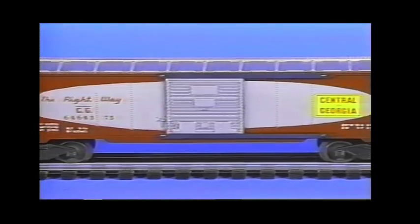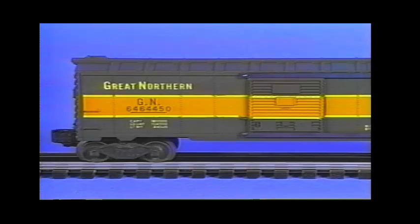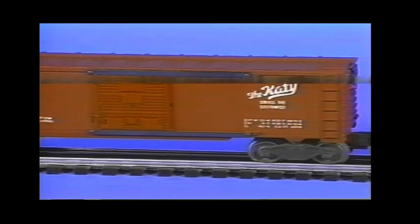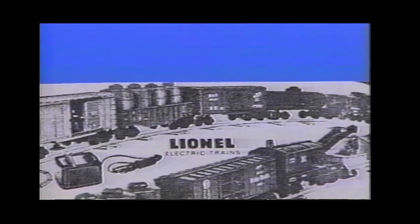The 6464-375 Central of Georgia and 6464-450 Great Northern were only listed for separate sale in the consumer catalog. Some Great Northern doors were made without the yellow stripe. The 350 MKT was another 6464 boxcar listed only for separate sale. It was, however, offered in uncataloged set 9606.